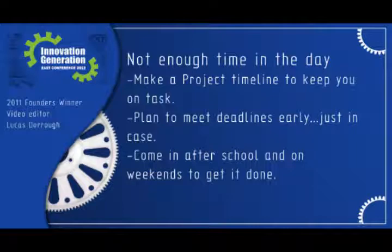Be organized and make a time chart and say you're going to spend this much time on this, just to help organize. You may kind of go over on your time limits for things, but at least you have that to remind you, hey, we need to kind of hurry up on this part so we can do this other part.